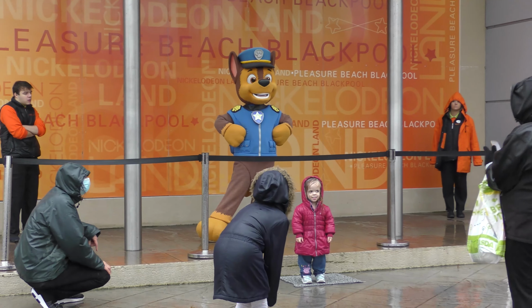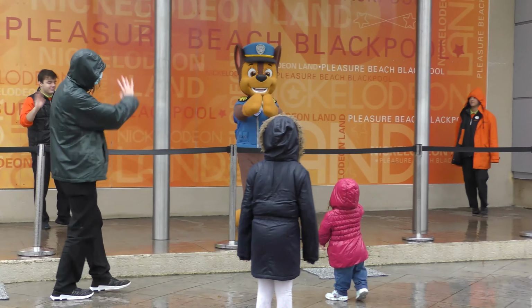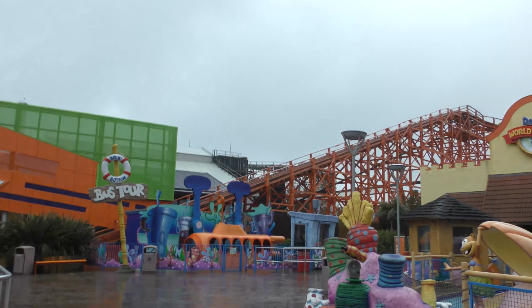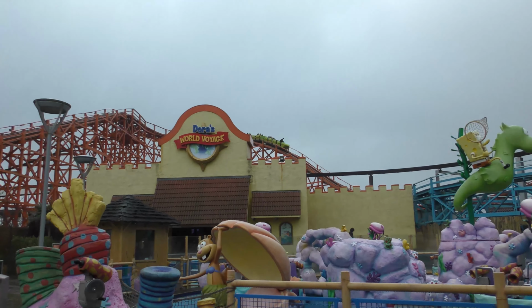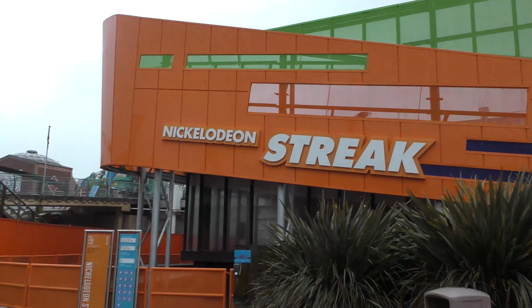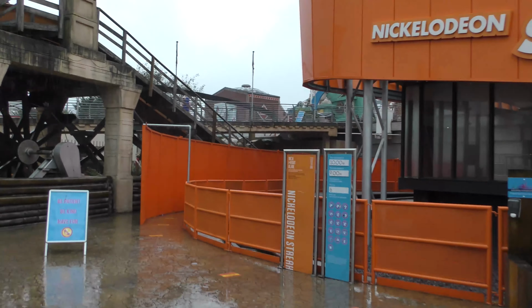There's Chase from Paw Patrol, which the kids are going to love. Yeah, so we're going to brave the weather and have a ride on the Nickelodeon Streak. I'm glad it's already. It's going to be a wet one. Yay!